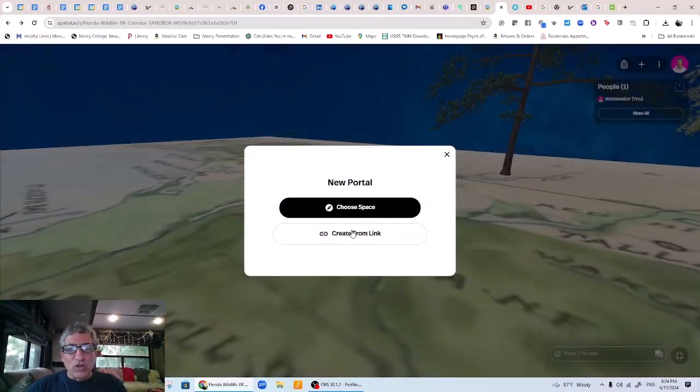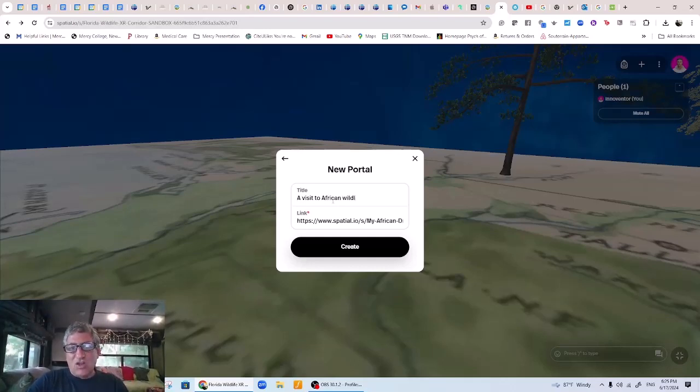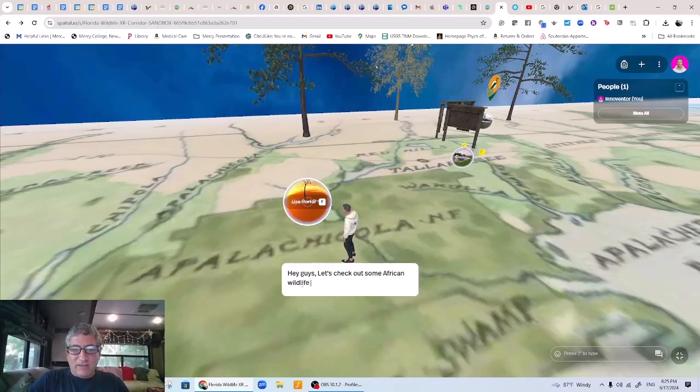And you drop a portal, it's called, and it appears there, and then you can add a note to it. By going to add note over here, you can say, hey guys, let's check out some African wildlife and talk about convergence and similar challenges that wildlife face here in Florida and over the ocean, or something like that. And then you can sign it, TH, and that little note appears there, and with that note you can size it, and that way visitors can see what you suggested they visit.